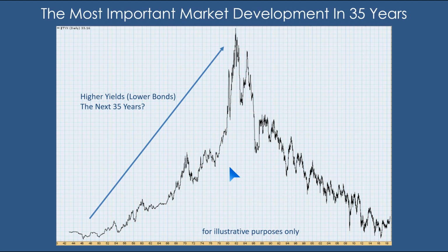And that's why we use the Adaptiv System, because we can identify if we're going to own bonds, because we're going to compare stocks versus bonds. So maybe we should be owning stocks, which the majority of our clients are now. And that'll lead me to another thing coming up here in a couple slides. But the next 35 years, likely to see higher rates.